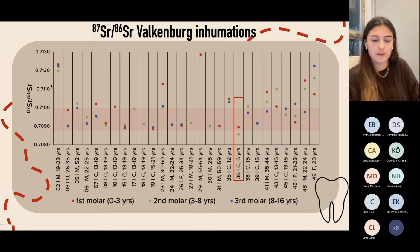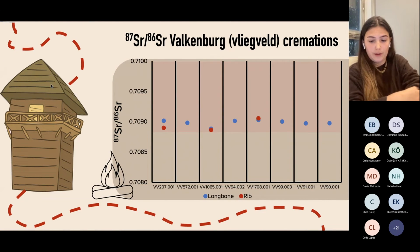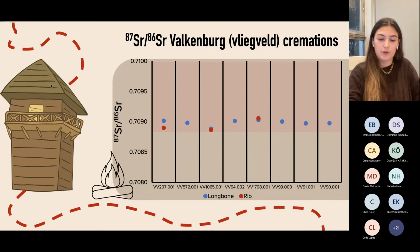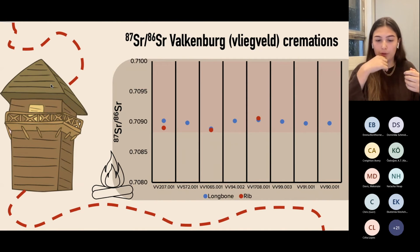As I already mentioned, in addition to those 145 inhumations where we sampled 28 individuals, more than 700 cremation graves were also excavated in Valkenburg. However, to date, we only sampled the ones from Vliegveld, which were possible. And these are the long bone and rib fragments of well-cremated individuals.